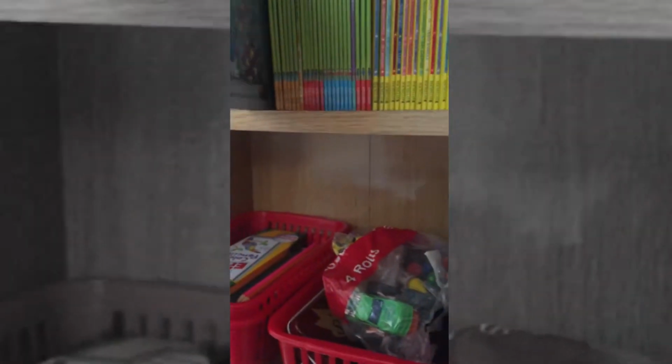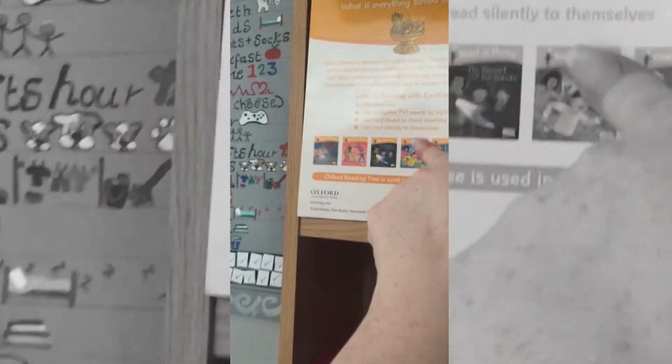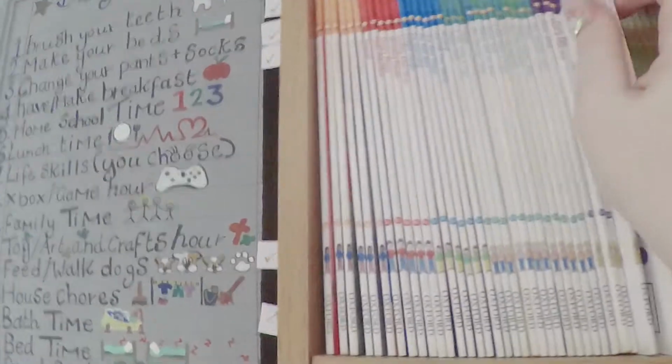So this book here is literally the earliest stage, just level 1. It's just got small sentences, and then it goes all the way up to level 5, which is 75 plus words by sight. These books are a godsend. So both of the boys have dyslexia, and we have got this book set. So as you can see, they are very small little lines of words.